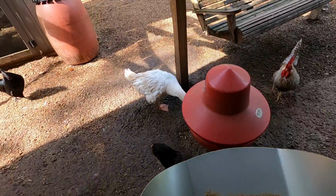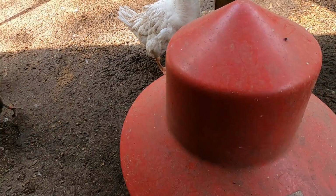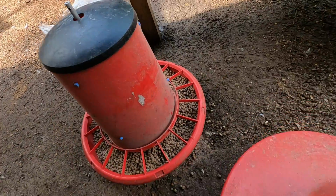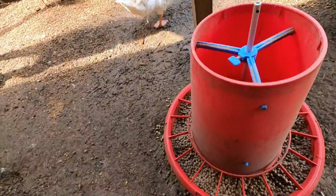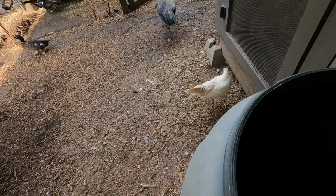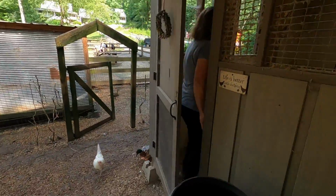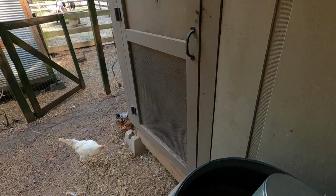Let's see how much the geese ate. Look out, Cantaloupe. I'm gonna get in here, buddy. Get in here. Let's see how much they ate. Yep, they ate all of it. How's their feed looking there? Oh, it's pretty full. Okay, good.